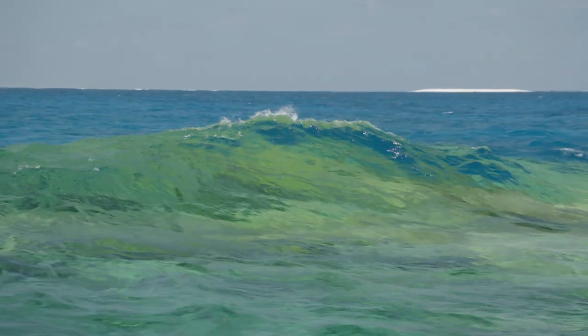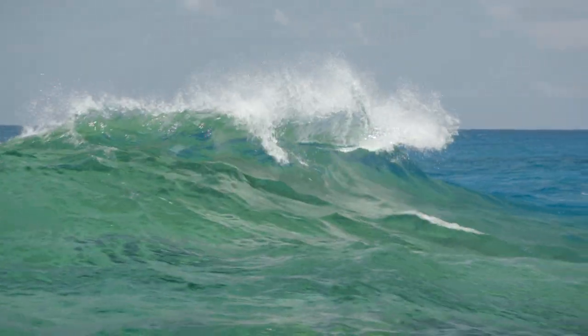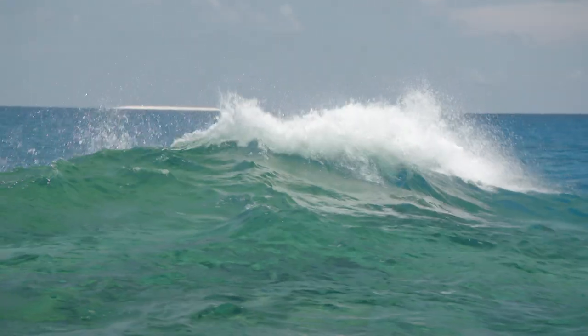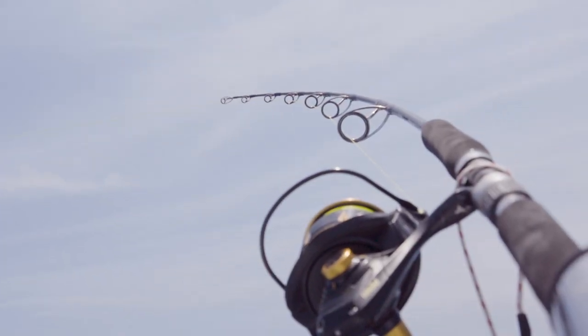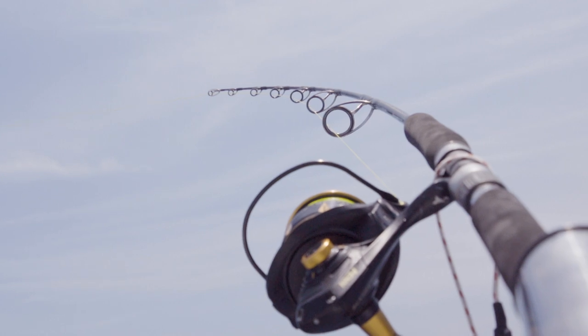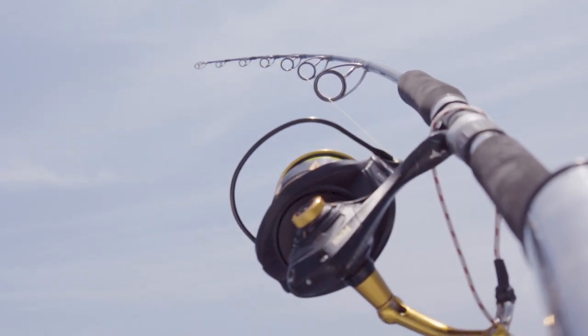There is so much more to fishing than just the fish. It gives us the opportunity to be immersed in the natural world, and it is this aspect of fishing that can help us deal with the challenges that life throws at us. And it's for this reason that we're so glad to have Jason along on this trip.